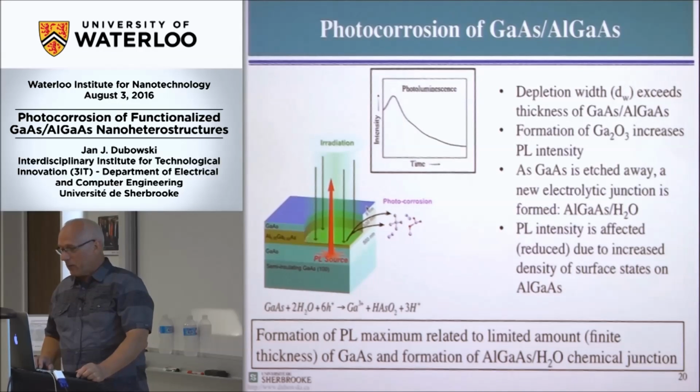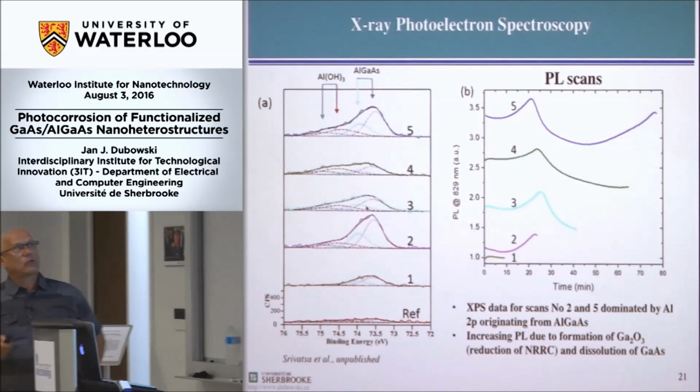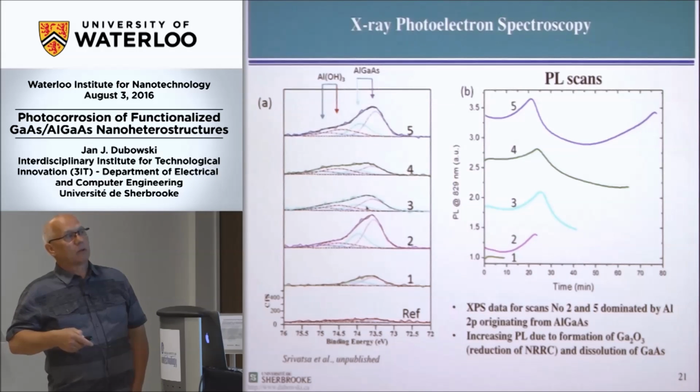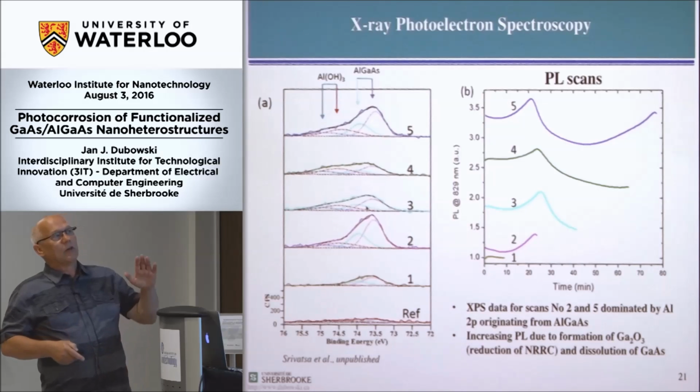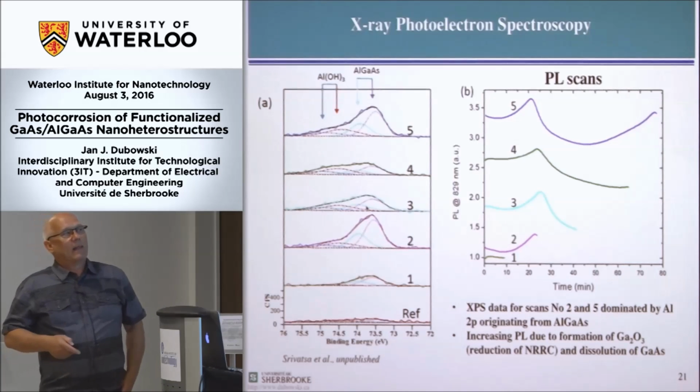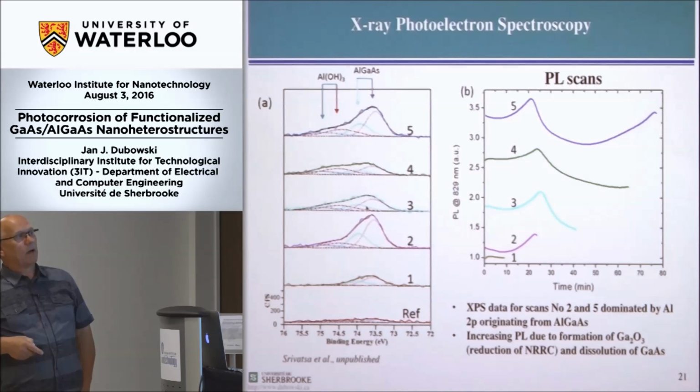Here is one example of XPS that we carried out. First, let me tell you about this. We have 5 samples that were measured up to 9 minutes, 20, 40, 60, and 70 minutes. Those are 5 different samples photocorroded for different periods of time. Now, we look at the aluminum 2p region XPS data, and for the reference sample we don't see much here, as you would expect, because the surface is coated with a layer of digallium trioxide.